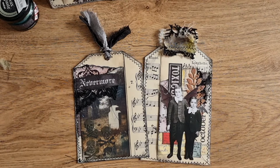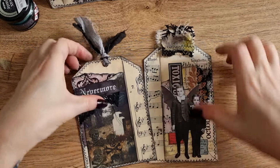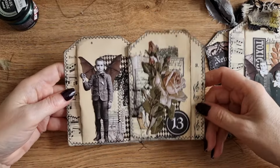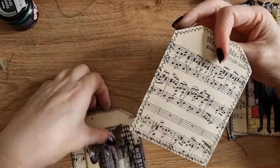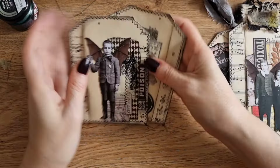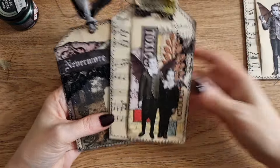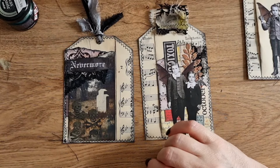Now I could decorate the back, because I do like to decorate the back of tags, but this video is already quite long. We've only made the 2 tags. So let me show you the 2 that I'd made before. So these are the 2 I've made before. You can see I haven't put any tabs on yet. I haven't backed them with paper. That needs to be done. But I wanted to make 2 more in that style. So these are the 2 we made today, and I love them.